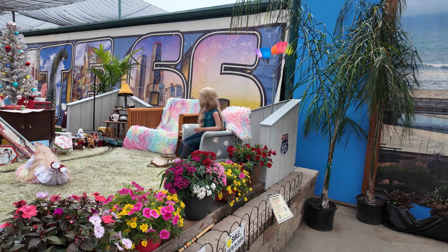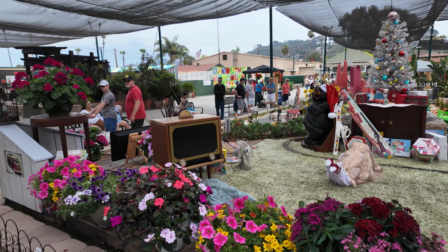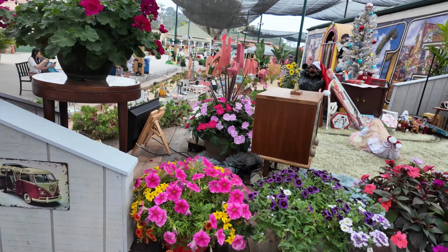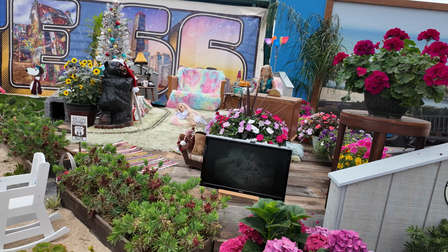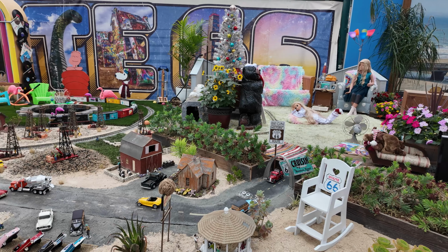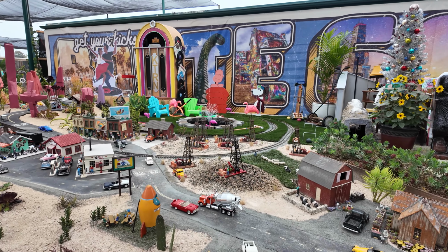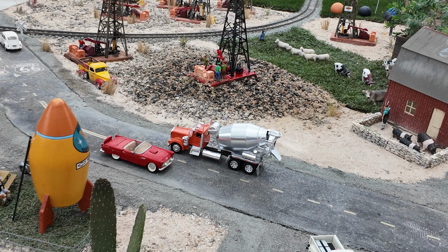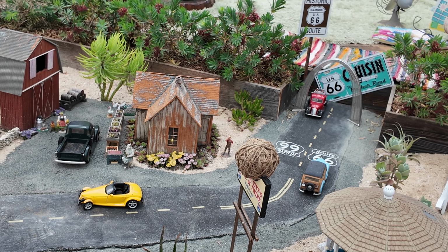Oh, this is a lot of blueberry. This is so cute. Oh. Look at that. All those flowers. Right here, babe. Look at that. There's the baby over there, man. There's the tutu, the train.